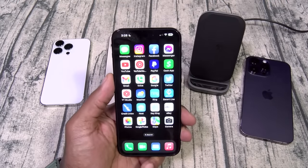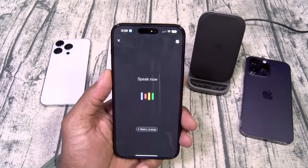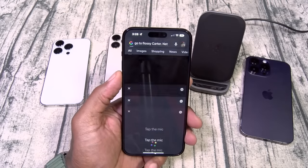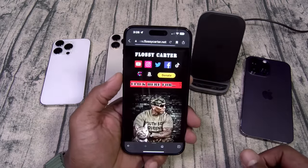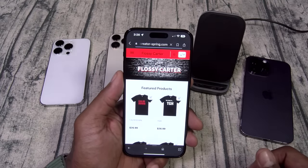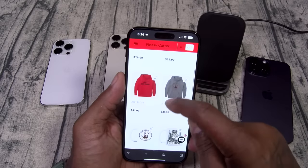Now, let's do a little shopping. Go to FlossyCarter.net. You know, I got to take it to my website. Now, if I'm going to do shopping, let's go to FlossyCarter.net. Bang. This is where I'm buying all my clothes from now on. Let's go to the merch. I want to show y'all some merch because we're going to have to use this merch. This is my newest shirt.